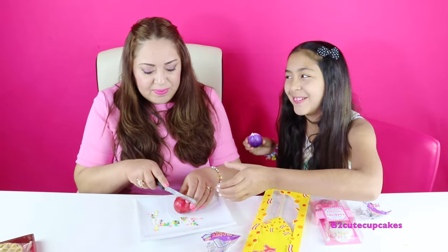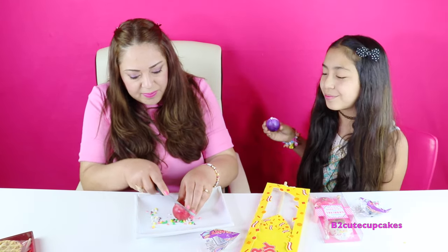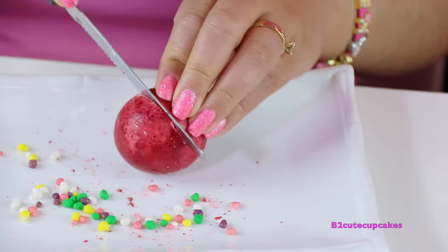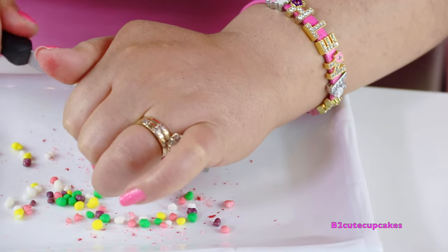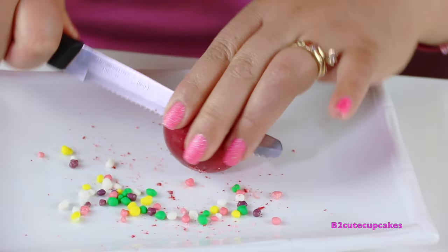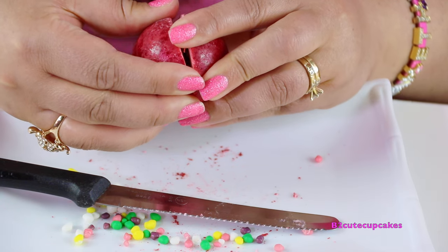Would you like me to do it for you? See if I can do it. Is that gonna work? Oh my goodness, this takes forever to cut. And I have to say, my husband helped me do this, but it's hard. Here we go, are you guys ready?